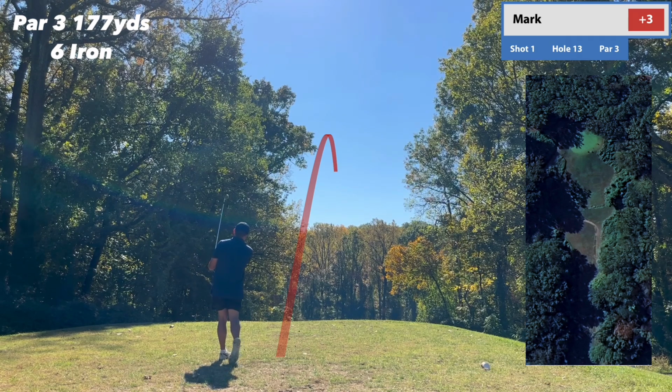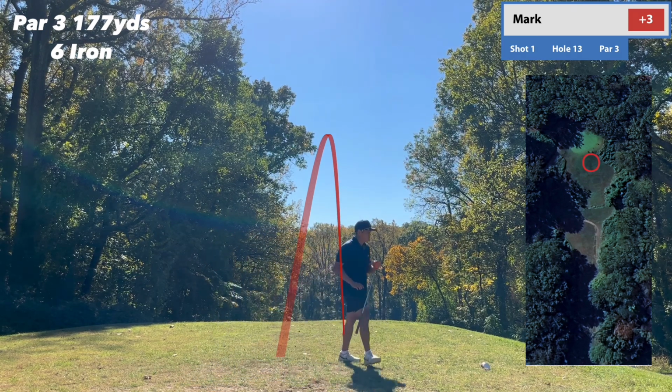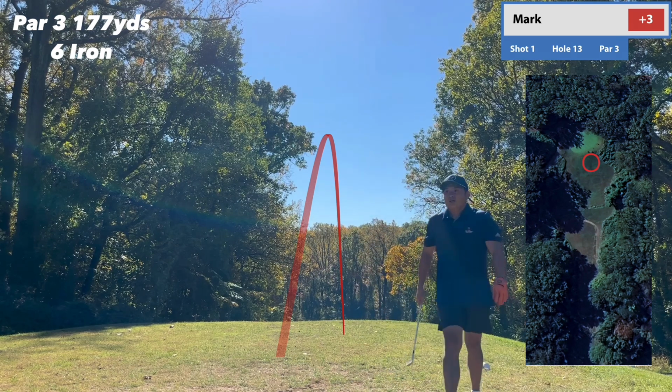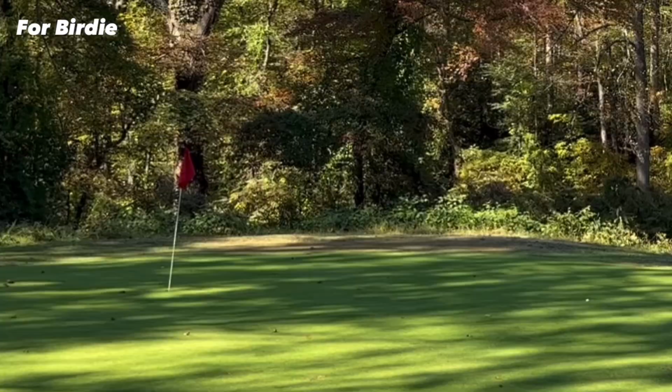I'm not good enough to be doing that every single shot. That's where scratch and plus golfers really take over. So for us higher handicap players, or even higher single digits, you're going to hit that maybe a few times around. But when you do, man, oh man, that's why we love golf.